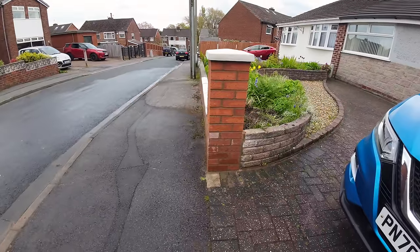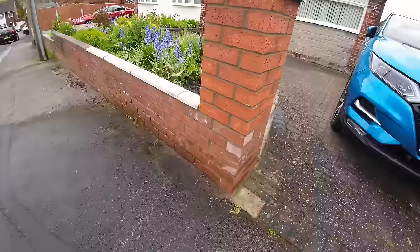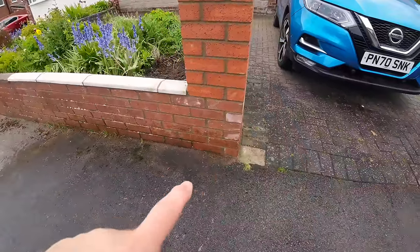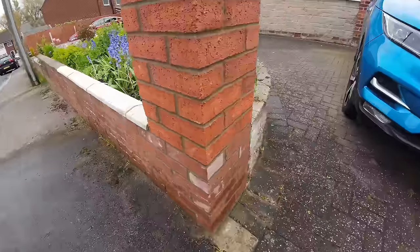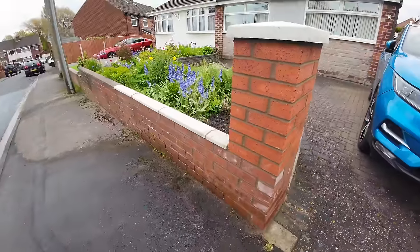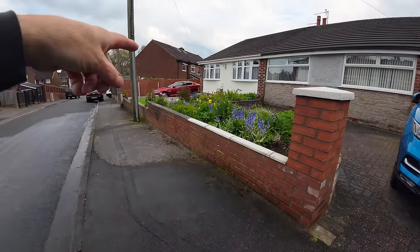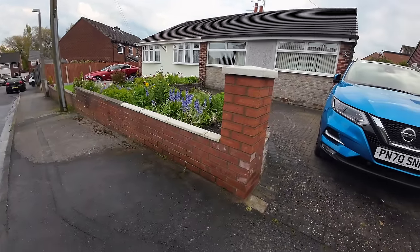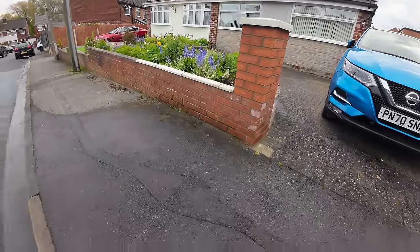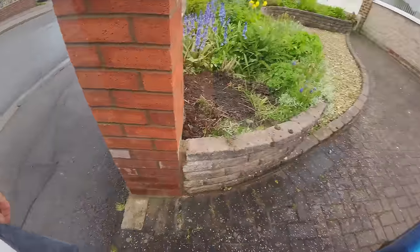There you go. That corner fully rebuilt. The old bricks up to the level of the wall and new bricks on top. So you've just got a new pillar with the new copings. And I think two originals, three rebedded, and then three and a bit new ones. So that's it. Oh, and as you can see, spotless as ever.